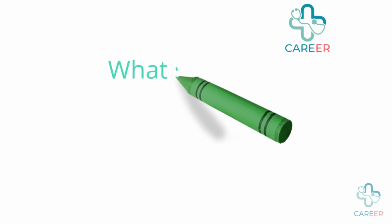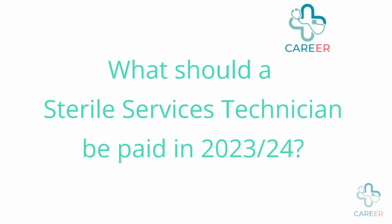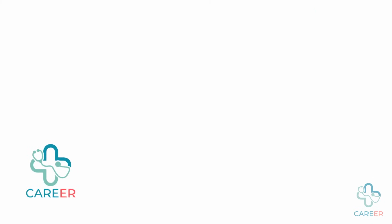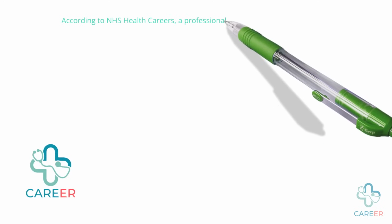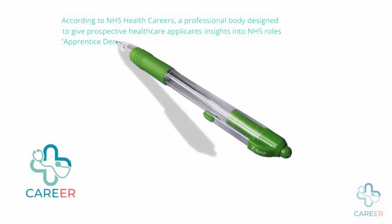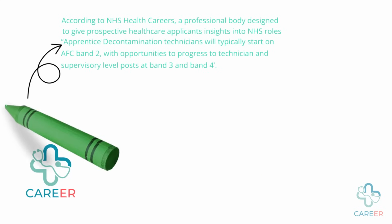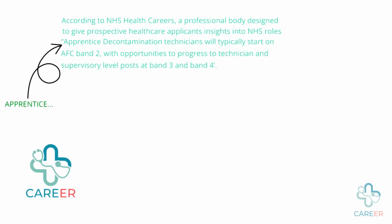What should a sterile services technician get paid in 2023? Let's get into some facts and provide some clarity. According to NHS Health Careers, a professional body designed to give prospective healthcare applicants insights into NHS roles, apprentice decontamination technicians will typically start on Band 2, with opportunities to progress to technician and supervisory level posts at Band 3 and 4. A key word here is apprentice.